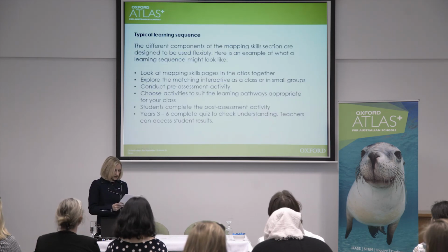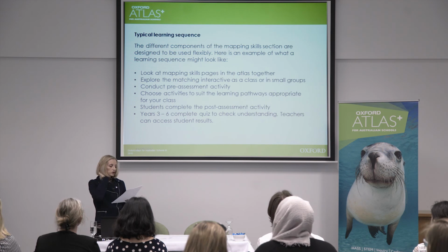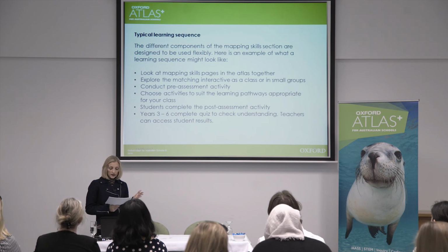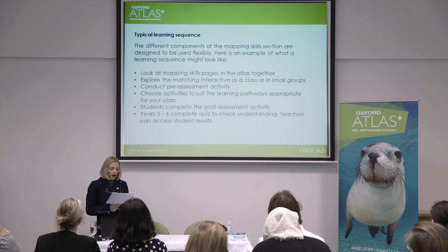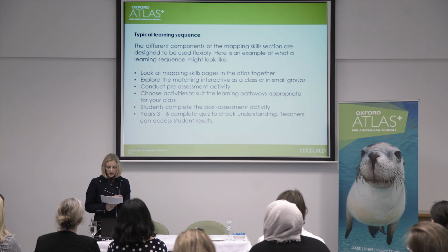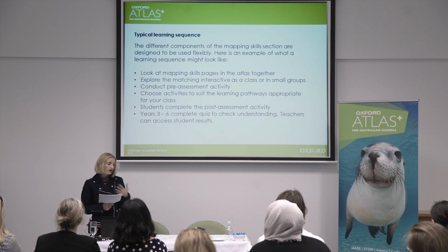So typical learning sequence we'll have a look at. So the different components, as I said, are designed to use flexibly. You might begin by looking at the mapping skills page in the atlas together, or you might begin with the pre-assessment, and then explore the matching interactive as a class, and then choose the activities based on your pre-assessment that suit the learning paths of your students.